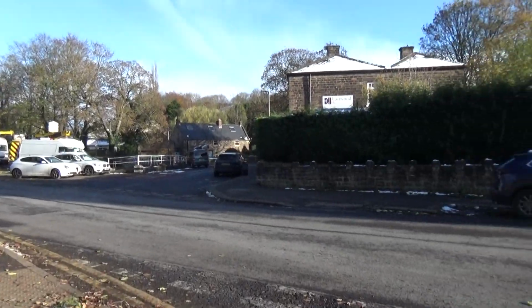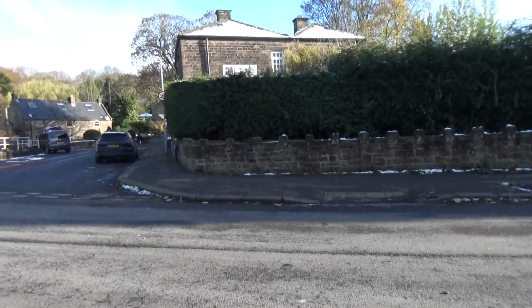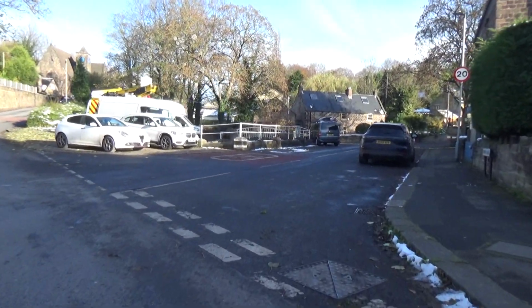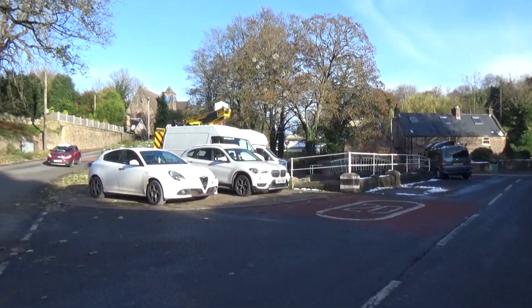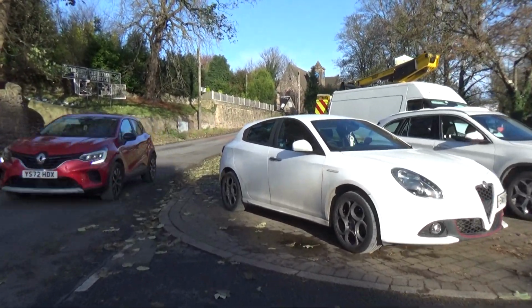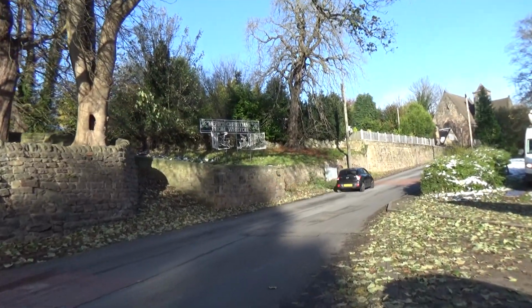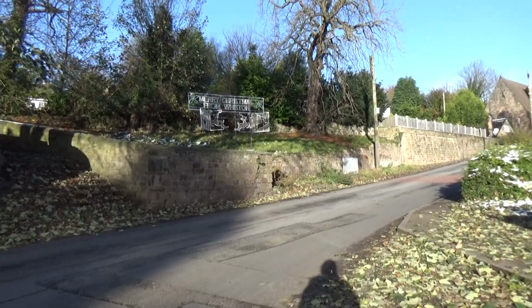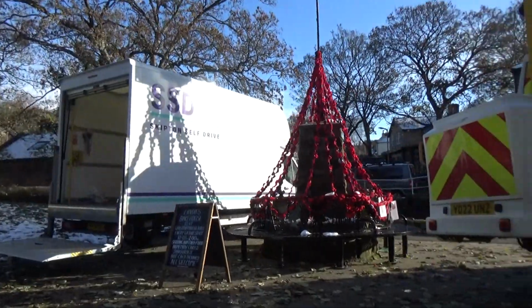Somebody's put a lot of thought in round here, but it is a lovely spot here. I don't particularly like the modern estates that have grown up round here, but this area is absolutely gorgeous. It's like actually being in Castleton. So they've even got decent Christmas lights. As you can see, they're actually putting them up at the moment.